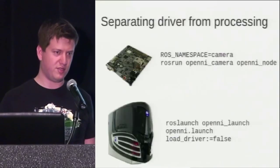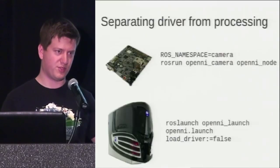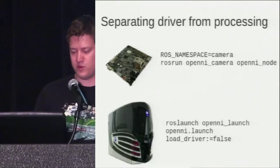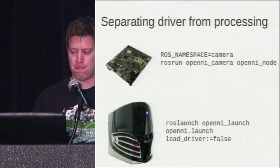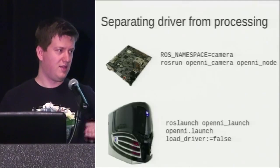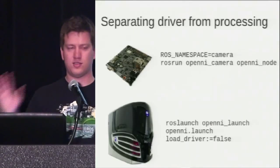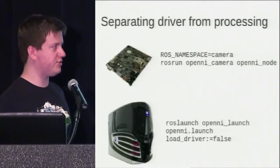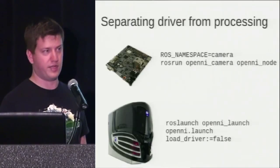So this division into nodelets, this wasn't always how it was. In Diamondback, the Kinect driver was this monolithic thing that did all of the processing in one node. And this proved to be pretty inflexible. Like there were use cases that just weren't satisfied by that. Something that I've heard several times that people want to do is have the driver just run on some resource-limited device and do all of the processing on a separate, beefier computer. And you can do that, actually, quite easily with the nodelet-based ROS OpenNI driver.